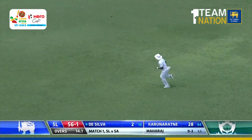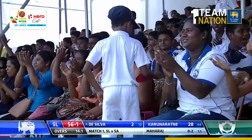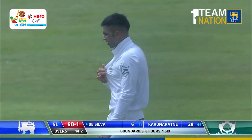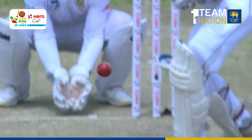Shot. That's nicely played. Unafraid to go down the pitch, and despite mid-off being three-quarters of the way back, maneuvering the ball into the gap, into the space for 4. Yeah, nicely played. Use of the feet, very comfortable using the feet, the Sri Lankan batsmen on their own surfaces.